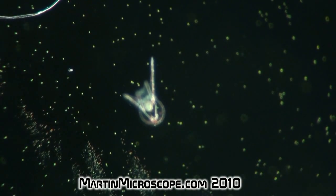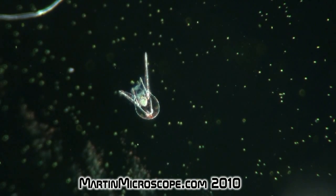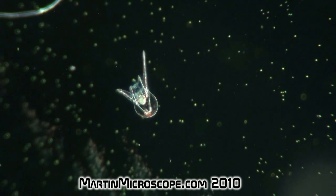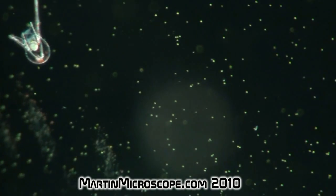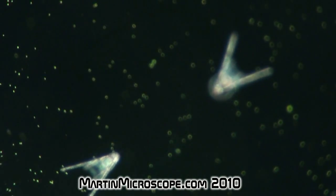What are they? Sea urchin larvae. Really? So you've seen sea urchin skeletons at the beach, maybe? Oh, yeah. Right? So this is what we call the test, and there are spines that come out of here. So when you see an actual sea urchin, that's all the spines.